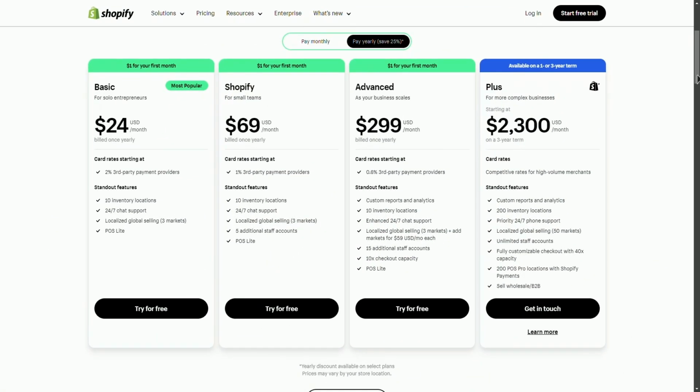But what exactly do you get with the starter plan? First, you get access to Shopify's core features, like product listings, a simple storefront, and secure payments processing. However, the plan is pretty basic. It doesn't include a full website with advanced customization options, like the higher tier Shopify plans.